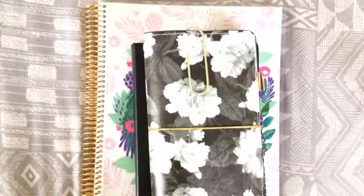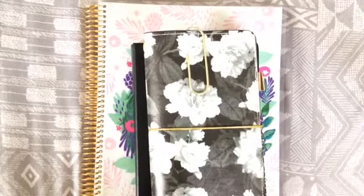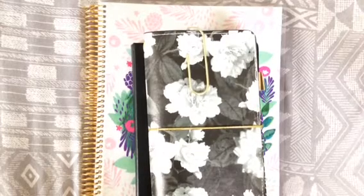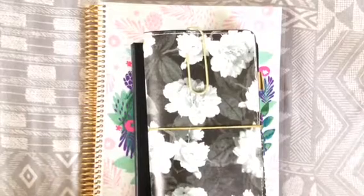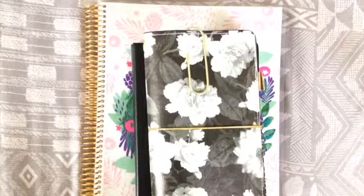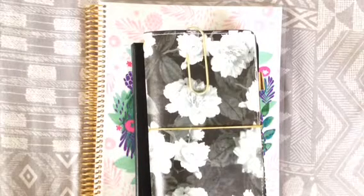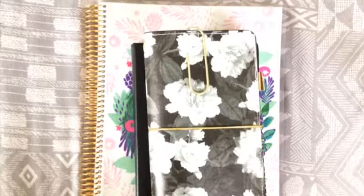Showing you my planner lineup for 2019. And I went a completely different route than I have previously done. And I can't wait to share with you and you go on this journey with me. Hopefully it works out the way that I plan.